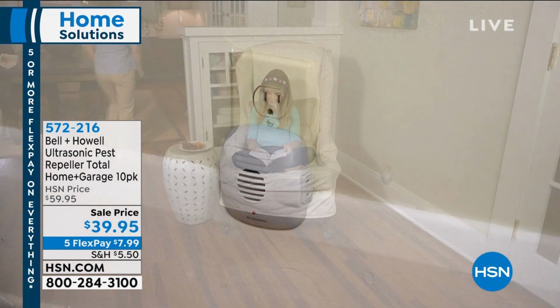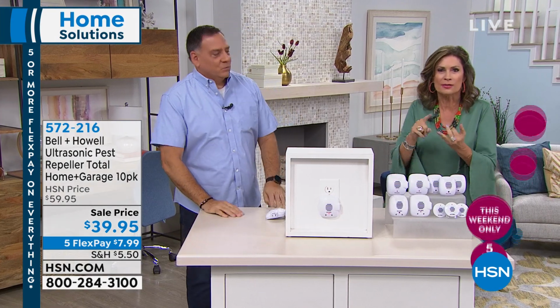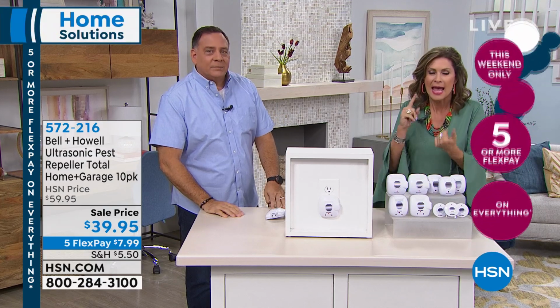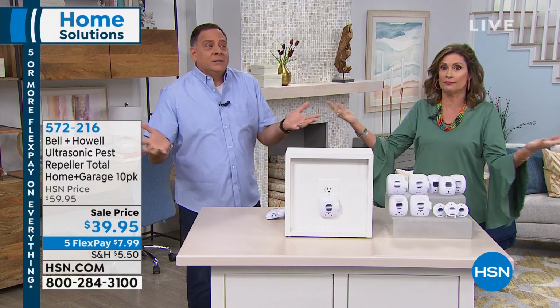This works with spiders. Yes. We can't say this if it's not independently tested, okay? Spiders, ants, mice, rats. What am I forgetting? Rats, mice, ants, roaches. How can I forget roaches in Florida, for heaven's sakes?